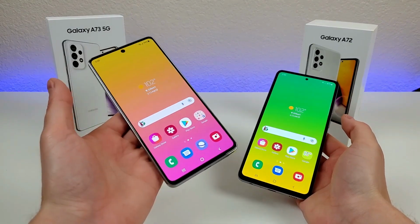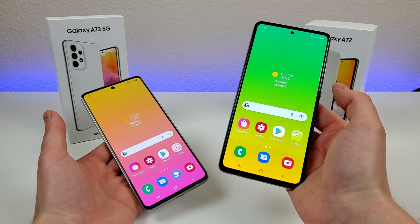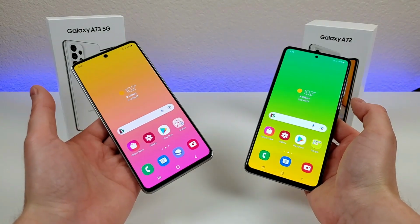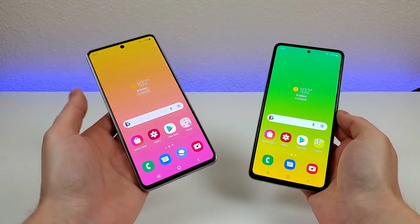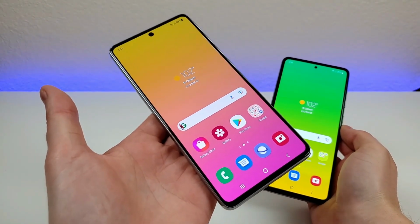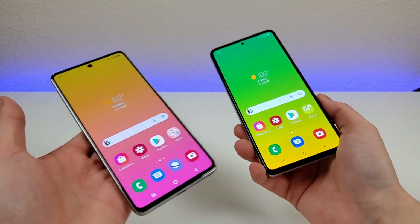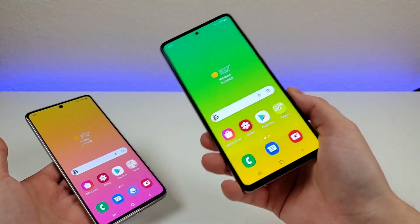Which is better, the Samsung Galaxy A73 5G or the Samsung Galaxy A72? Well, in this video, we're going to find out. Now, the Galaxy A73 5G was recently launched in April of 2022, and the Galaxy A72, which is the predecessor to this device, was launched about a year prior.